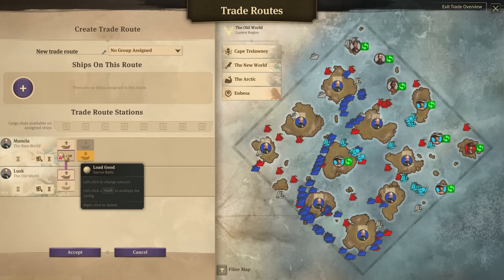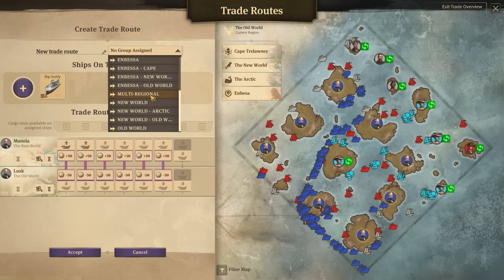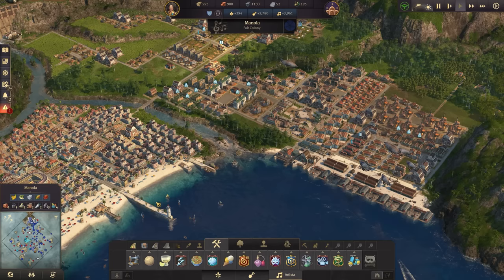I worry about the amount of... yeah, I'm going to put good items on this. The amount of traffic that's going to be at this place is just getting insane now. So new world to old worlds. And what we call it, export soccer balls. All right, leave it at that. See how that gets us. So that should be all the artisans fed, except for the ones in Cape Trelawney. Still need to do that.